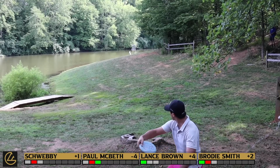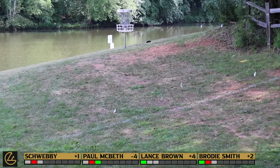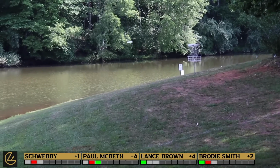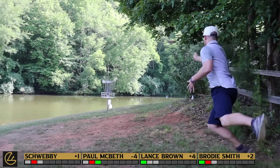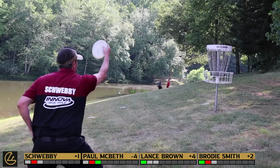You have that hill to contend with, and you've got to match the angle, kind of like you did there, just having something flatten in where you don't have to worry about it. But throwing a forehand into this hill is definitely scary. Yeah, this shot is actually so hard. You can see Schwebby put it a little bit high, and you can see it flexing out and just going towards the water. Just elevation on this green is difficult. And Lance did run it there, but left it a little bit low.